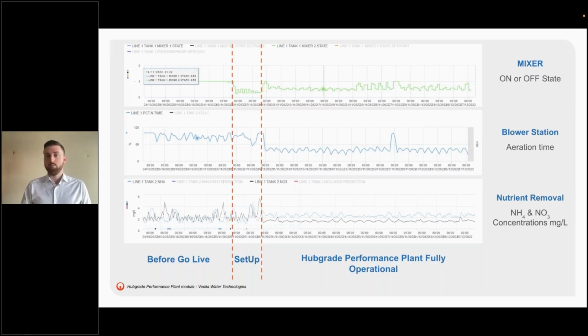And here what you see is that you find a new, much more efficient equilibrium. The mixers are running 33% less of the time. You can see that on the time where it's on. The blower station is running 63% less than before, where it was running 80 to 100% of the time. And finally, again, this does not come at the cost of the quality of treatment. When looking at the ammonia and the nitrate levels on the last one, you see that the average is approximately the same. So you are not doing that at the cost of treatment.